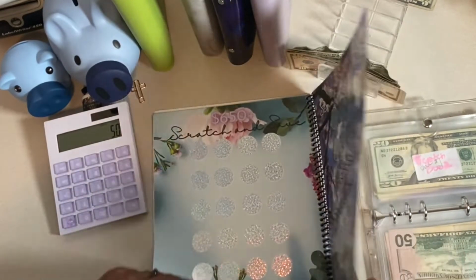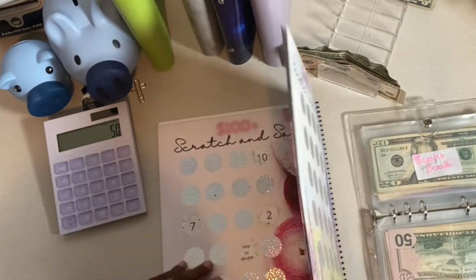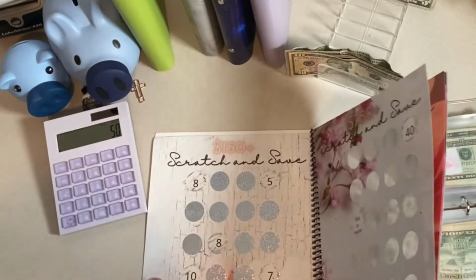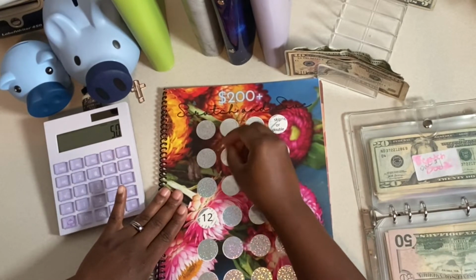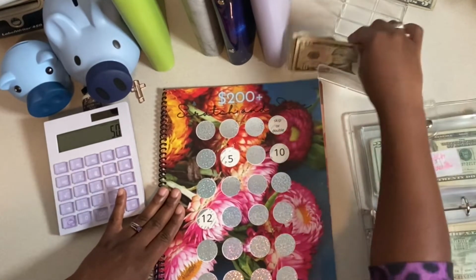Okay, I got scared. I'm chickening out because I just thought of something, because I don't really need to get a 22. I need to get something less than that. So we're going to go to our, let's do the 1 to 20. Okay, let's go here. We'll scratch this one. Okay, we'll do a 5. We'll do a 5. That's good.